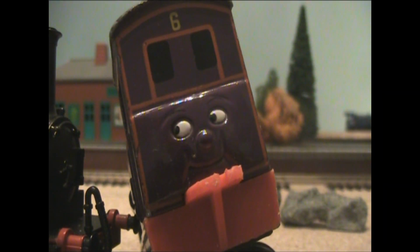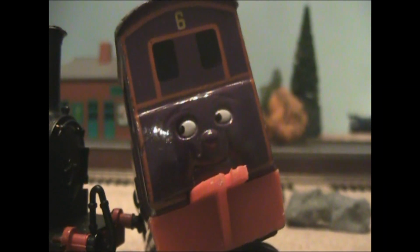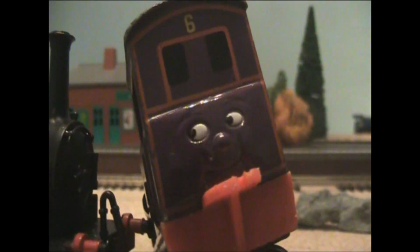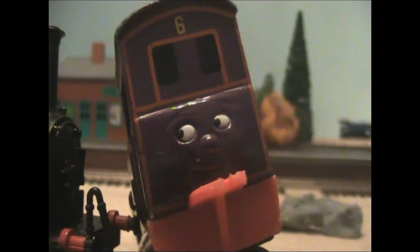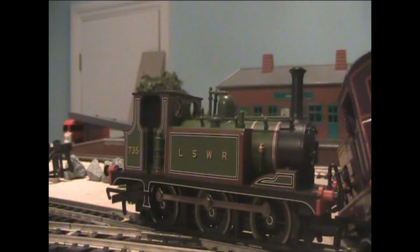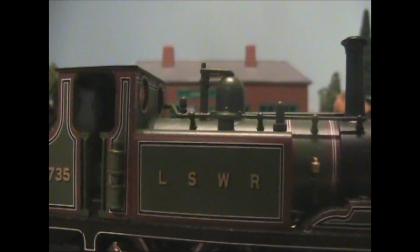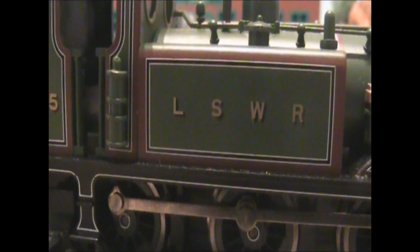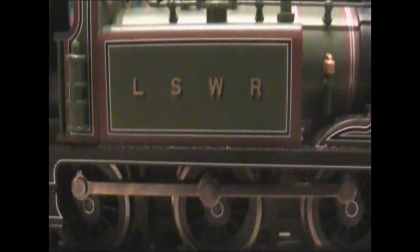Hello, I am your favorite asshole engine, back again with learn the alphabet with the asshole. Anyway, as you can see, I'm number 6, which is times 3, the devil's number. Anyway, today we are learning what the LSWR stands for on this very strangely painted terrier. I have now got a different accent. Well, as you can see, the LSWR is a fine example of the lettering of lovely sausages wear rubber. Yes, always use protection, kids.